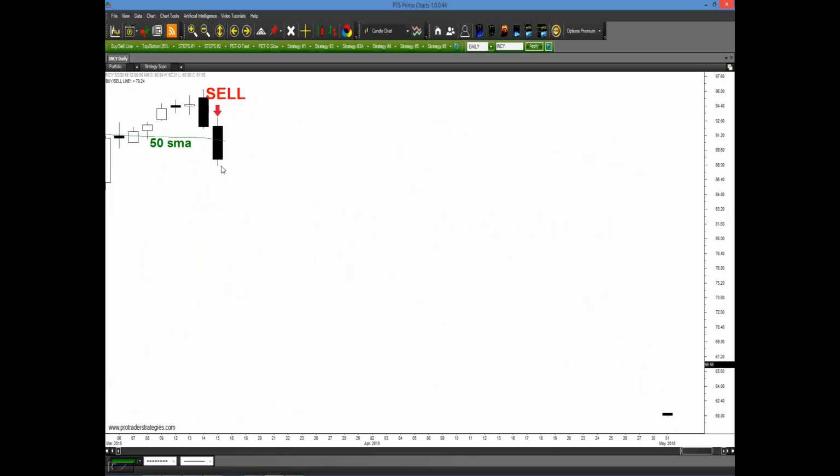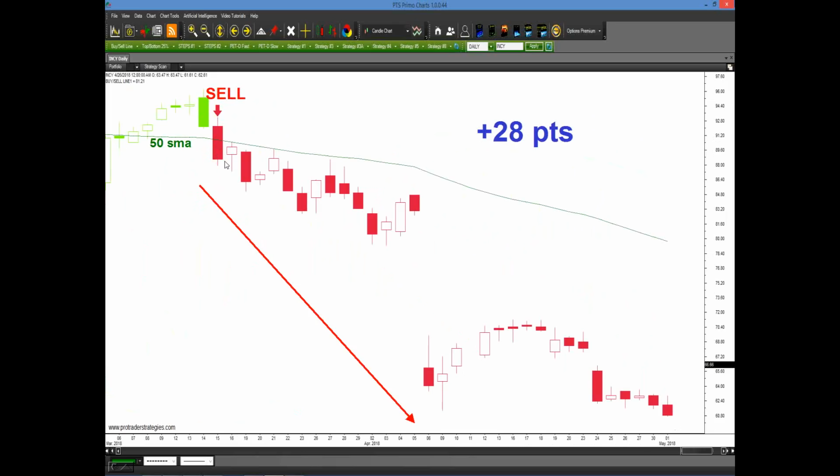If you're still unsure, just add the PETD to confirm, and as you can see, this bar was colored red. All the bars prior to that were colored green, but we don't care about the prior colors. We just care about the color of the bar with the arrow attached to it. So once we see that, we have the confidence to take the trade, 28 points coming into May.